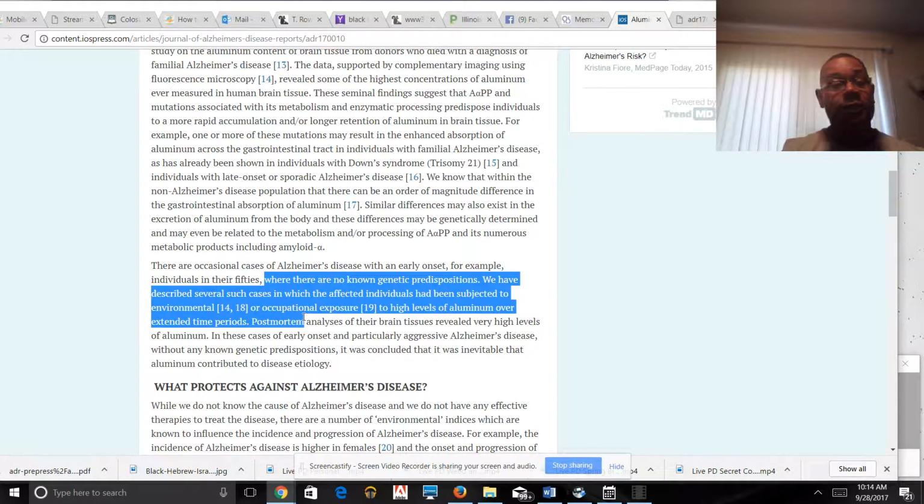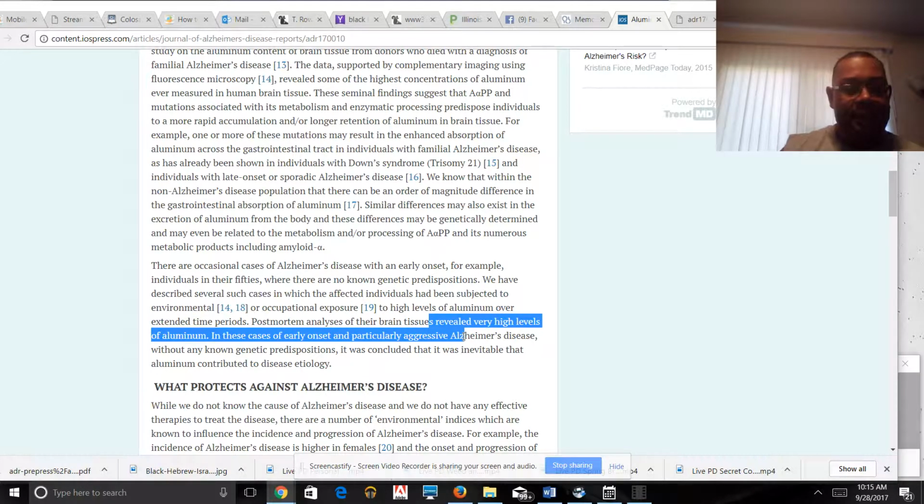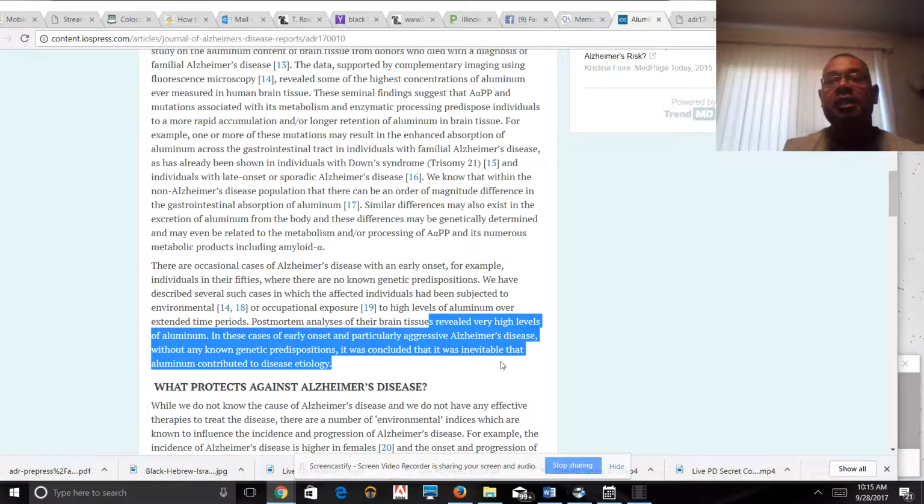So if they don't have the predispositions, still it was the aluminum that was a factor. They still have high amounts of aluminum in their bodies. Post-mortem analysis of their brain tissues reveals very high levels of aluminum. In these cases of early onset or particularly aggressive Alzheimer's disease without any known genetic predispositions, it was concluded that it was inevitable that aluminum contributed to the disease etiology.